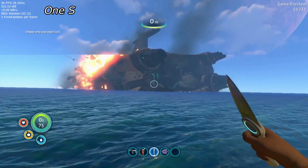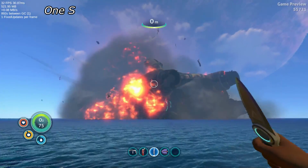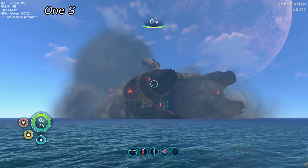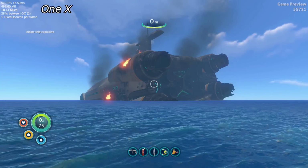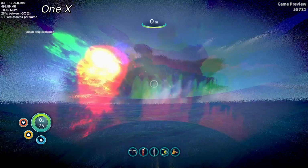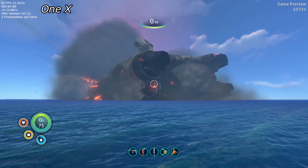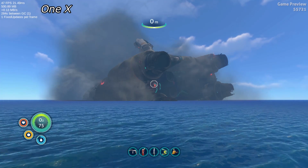Now, we move on to the Aurora exploding, which I think is a pretty scene, kind of. See if there are any noticeable differences. Once again, I couldn't really tell too many. Not right off the bat.